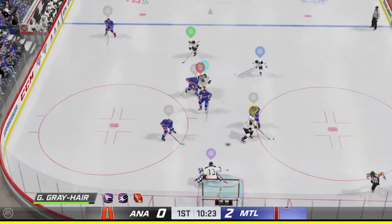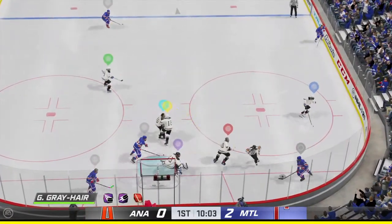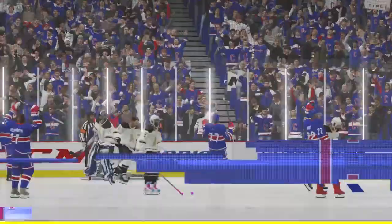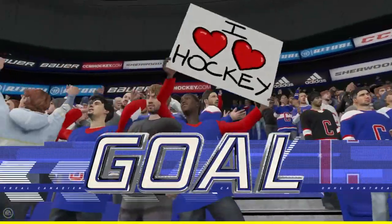Moves it to Messier. Right in front of the net. Here in the corner, he grabs the puck. Centered out in front. He scores! On the one-timer, too. Sweet.